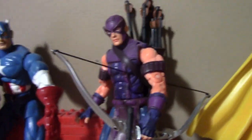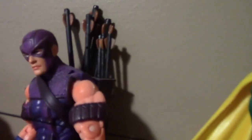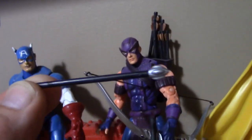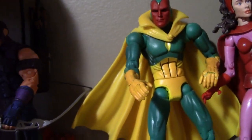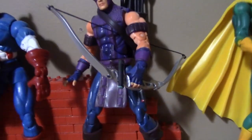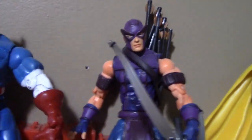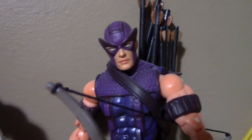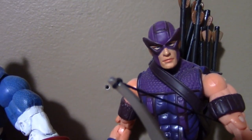Then we got Hawkeye. This is one of my favorite figures that I have, actually, because all of these arrows that he's got in his quiver come out, and there's a bunch of different types of arrows. I don't want to take them all out now because then I'm going to have to reset the figure and all that stuff. But yeah, he's got a bow, of course, Hawkeye. This is what he used to look like back in the day. Looks pretty close to what he looked like in the 70s.